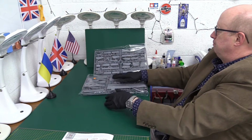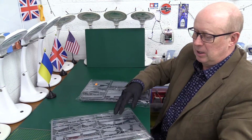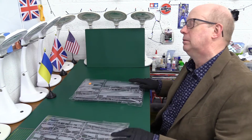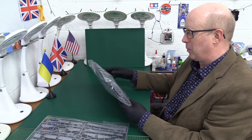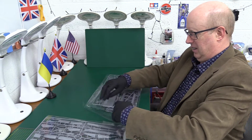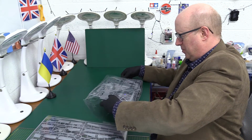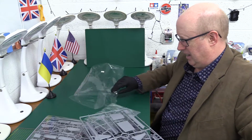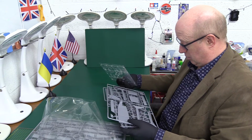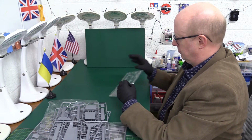Right, now then, where to begin? I think we'll start with this big one with all the wings on it. It's also got the clear parts in, so it makes you feel faint. We'll get that out of the way quickly. Maybe even start with the clear part. Right, okay. Separate bag for the clear part. Oh, it doesn't look that many actually now I've got the actual sprues in my hand. Maybe it's not going to be so bad after all.